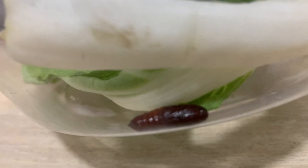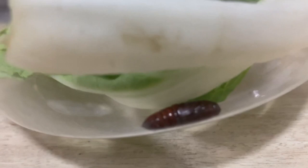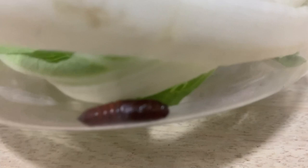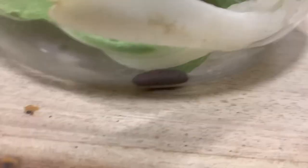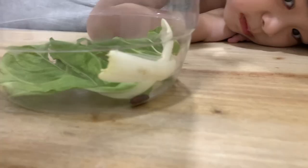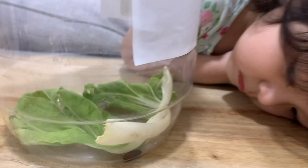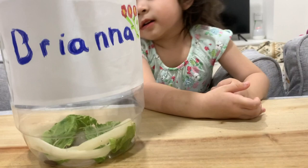So we'll check on it again tomorrow, right? Maybe later. Let's see if anything happens tonight. Let's see how it looks later. Then it turns like that, right? Why is it not moving? I think it's resting. It's amazing, right? Last night it was green and then it turned brown. Okay, so that's Brianna, and Brianna will turn into a butterfly.